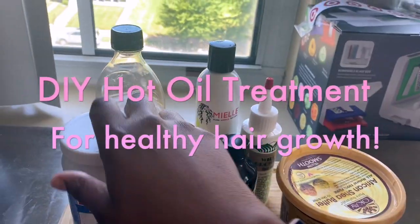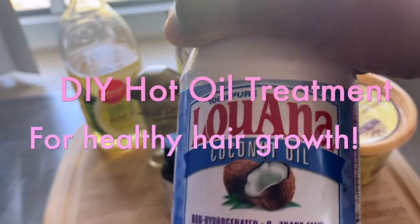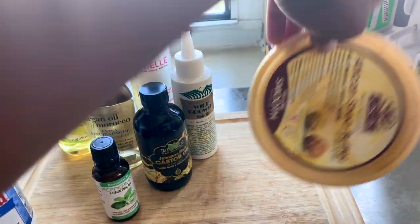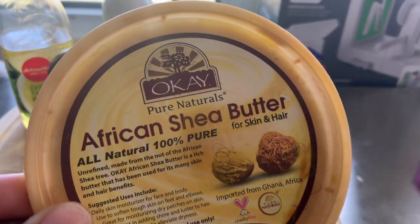Hey y'all, so today I'm going to be showing you my DIY hot oil treatment that I do weekly on my hair to not only retain length but encourage growth in my hair and promote soft, silky, smooth hair.